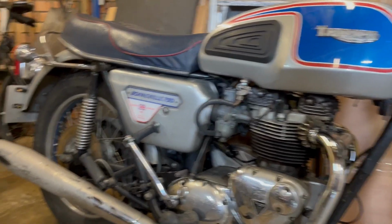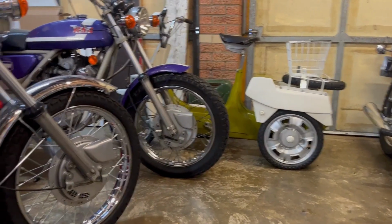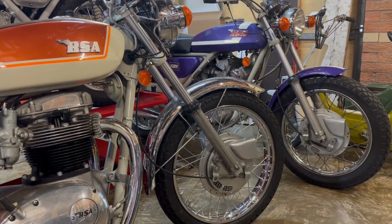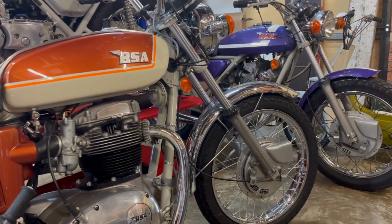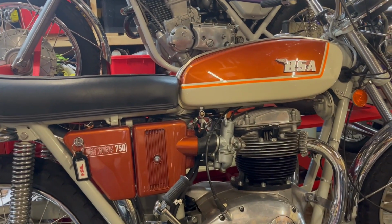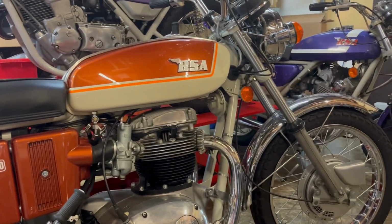Now finally, next event. It's the NEC Classic Motor Show, where the BSA Owners Club have got a stand, and I supported that last year by taking the Fury SS and the A70. Yeah, there they are. I'm supporting it again this year. I think it's the 11th to the 13th of November at the NEC.